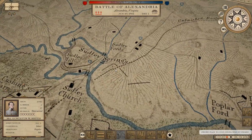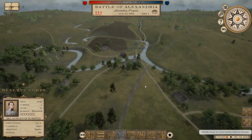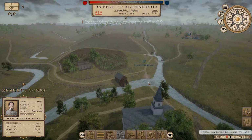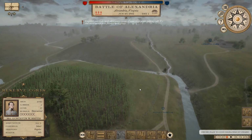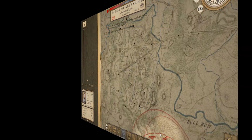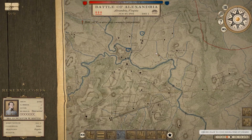I don't even think we're going to be able to press over this, if I'm being perfectly honest, simply because of the way the defenses work here. There's only one little ford to cross it. It's going to be a nightmare. So this is going to be a tough battle. This is going to be a really tough fight. So what's the plan then? That's the main question, of course.